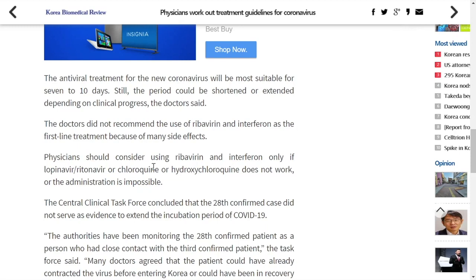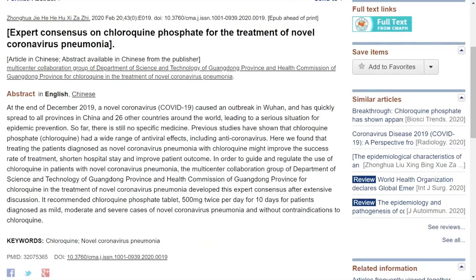This is all being used empirically. We don't have randomized controlled trials looking at chloroquine in patients with COVID-19. That being said, there have been some publications, interestingly, coming out of China, which do tout the efficacy of chloroquine.